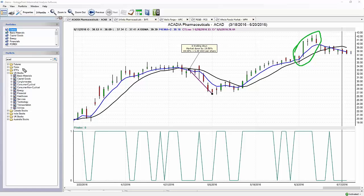Now we see the most recent forecast here, crossover to the downside, and Acadia going lower. Very, very weak signal from the neural index, signaling, look, over that period of time, you don't want to be long the market again.